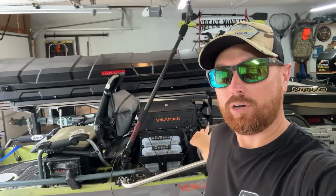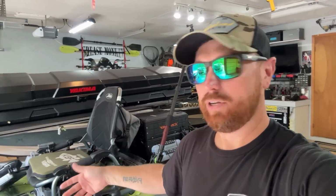Bringing the kayak with me. We are going to do some kayak fishing while we're there. I might film another video while we're there on doing a little kayak fishing. I might even try to hook up with Chad Hoover if he's out. I've got to get with him and see if he's going to be out there this weekend. But yeah, we're fixing to go camping.